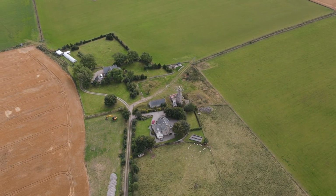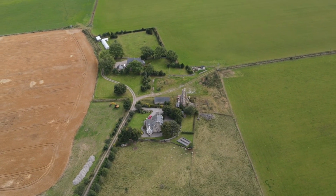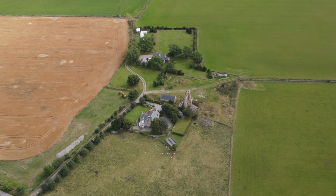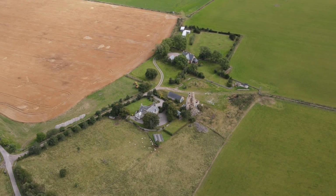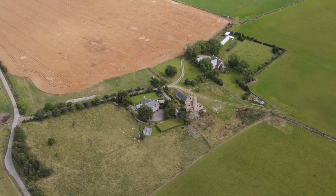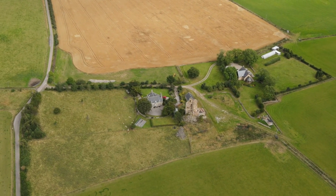It passed to the Dunbars, who built the present castle in about 1600. The Macintoshes purchased it early in the 18th century and subsequently sold it to the Duffs of Braco, Earls of Fife. In about 1776 the castle was partly demolished to build Blervie Mains.